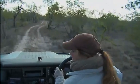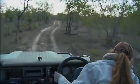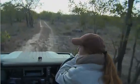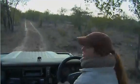Okay. I've still got her track, so I'm going to keep looking for our lovely leopard. While I do, let's find out how Stef's search is going.